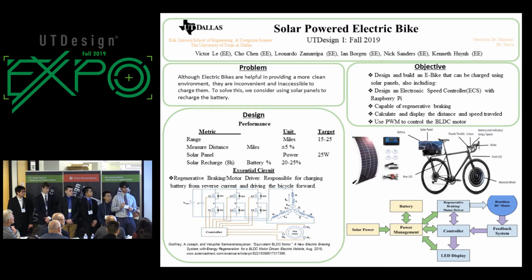Our goals for next semester are to design an electronic speed controller with Raspberry Pi, use pulse width modulation from the Raspberry Pi to control the BLDC motor, to have a system that works with regenerative braking and has solar panels that are used as an alternative energy source for the battery. Also, display the distance and the speed with an LED display.